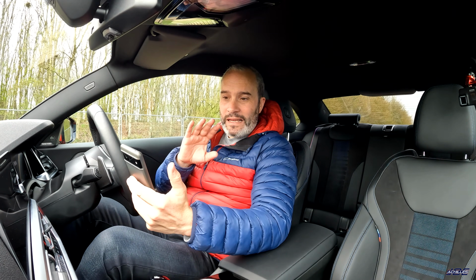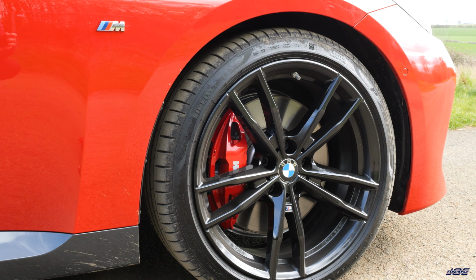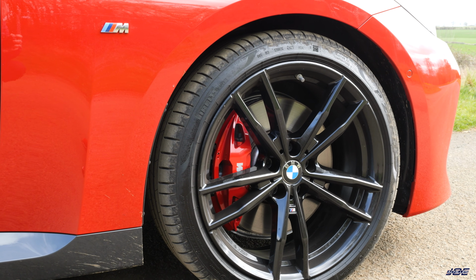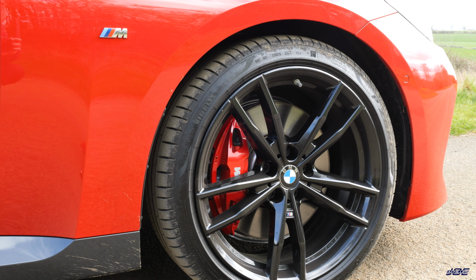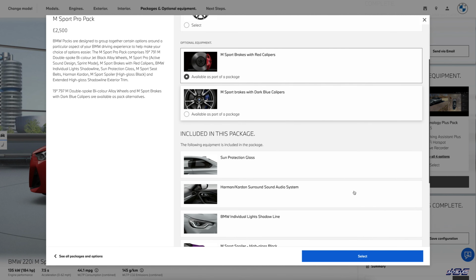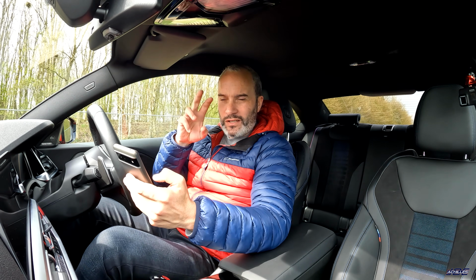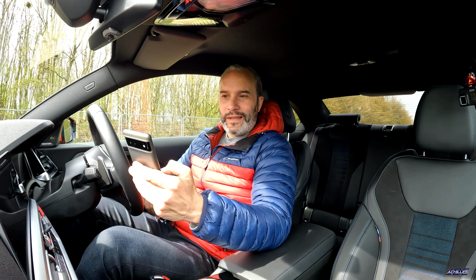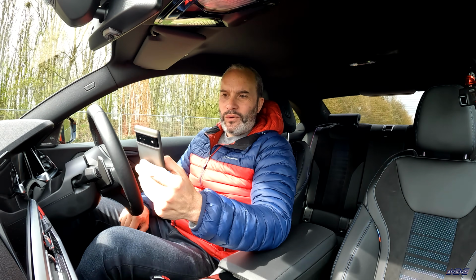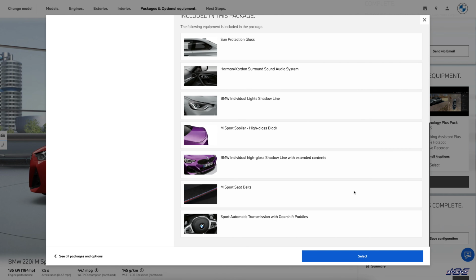So the Pro Pack is £2.5 grand, but it does come with 9 options. So you upgrade to the 19-inch jet black 791M wheels, which you can see on the outside of this car. We've got the M Sport brake calipers, sun protection glass, Harman Kardon sound system, which is always good, especially when you've just got the 4-pot to listen to. You kind of want that upgraded sound system. BMW individual light shadow line, so there's like a black trim on the headlights. M Sport spoiler, which is black on the boot.